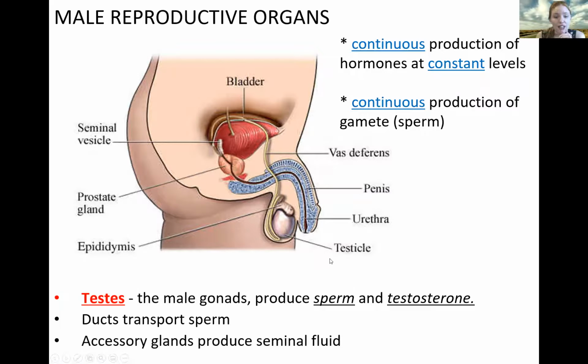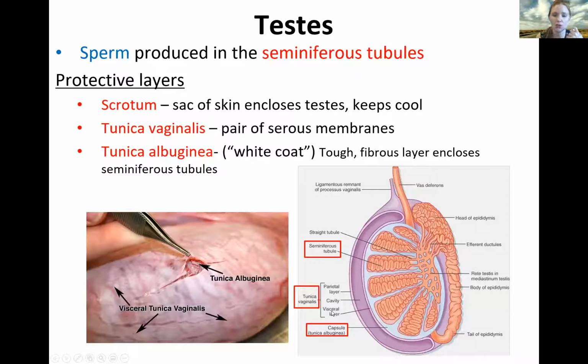The gonad for males is the testes, and by gonads, I mean that's the one that produces the sex cells, in this case sperm, and it also produces hormones, in this case testosterone. And then most of the other structures are a series of ductwork that move the sperm up and out. And then we also have a set of 3 glands, and their job is to produce seminal fluid. Okay, so we're going to look at them more specifically, starting with the testes.